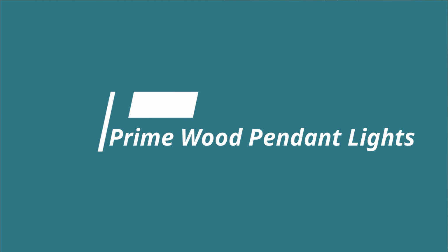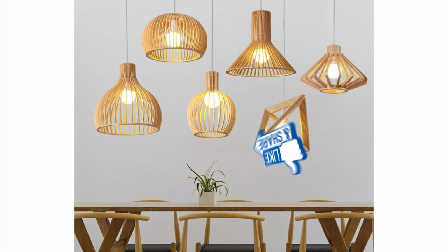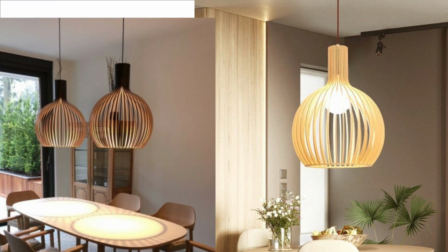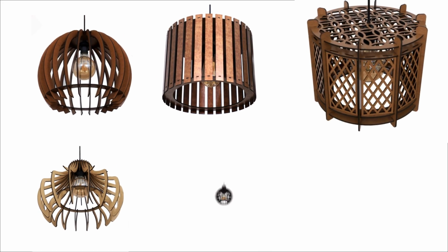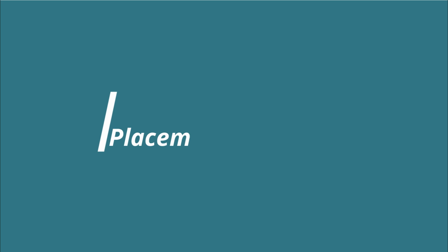At My Wall Panels, we offer a wide range of pendant lights made with prime wood material. Prime wood is a high-quality, durable material that provides a warm and rustic look to your space. Our prime wood pendant lights come in different styles, shapes, and finishes, making them a versatile lighting solution for any home decor. Placement and installation.